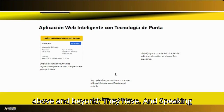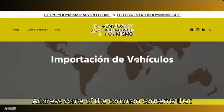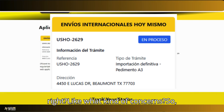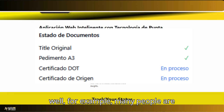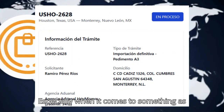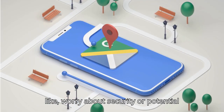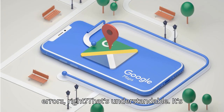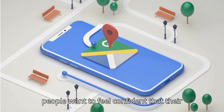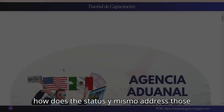They have. And speaking of going above and beyond, they've also integrated some features that address some of the common concerns that people have when using online platforms. Right. Like what kind of concerns? Well, for example, many people are hesitant to make online payments, especially when it comes to something as important as import duties. They might worry about security or potential errors. That's understandable. It's a significant financial transaction, and people want to feel confident that their money's being handled securely. So how does HoyMismo address those concerns?